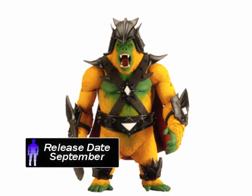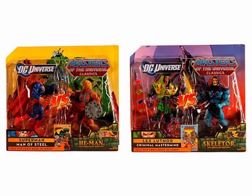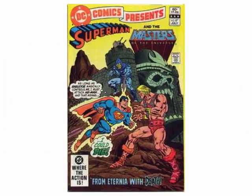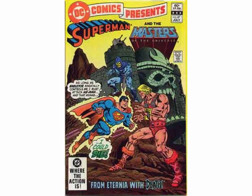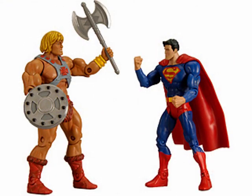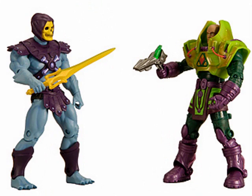In other Masters of the Universe news, Toys R Us got the exclusive on these crossover 2-packs. Each pack comes with a reprint of the 1980s Masters of the Universe vs. Superman comic books from DC, and both He-Man and Skeletor are repainted in their comic book decos. He-Man comes with a battle axe and shield, Skeletor comes with a yellow clear power sword, and Luthor comes with a gun and kryptonite in 4 shades. No word yet on a release date.